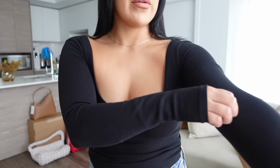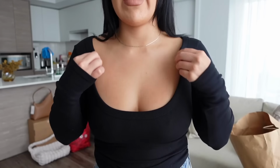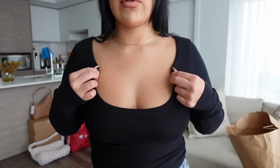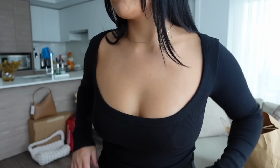So I got two of these long sleeve tops. This is the first color, black, plain and simple. I do really like the open neckline. It might be a little bit too wide. If it was more inwards, it'd probably look cute because it does make me look a little bit wide. It's also not a long top, which I like because I hate having to figure out what I'm gonna do with the waistline because I have a short torso.